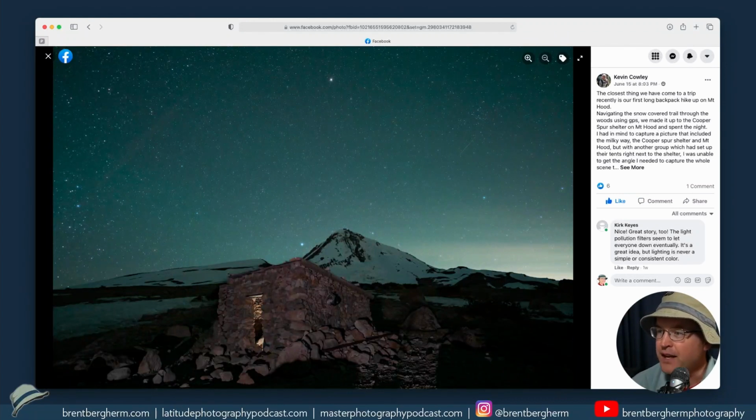All right. Navigating the snow-covered trail through the woods using GPS, we made it up to the Cooper Spur shelter on Mount Hood and spent the night. I had in mind to capture a picture that included the Milky Way, the Cooper Spur shelter, and Mount Hood. But with another group which had set up their tents right next to the shelter, I was unable to get this angle that I needed to capture the whole scene.